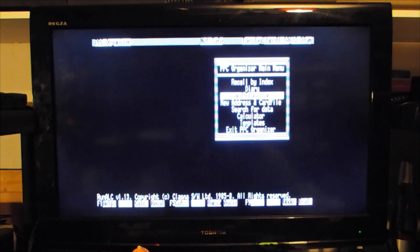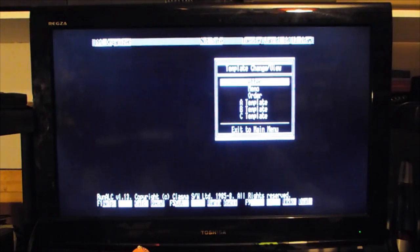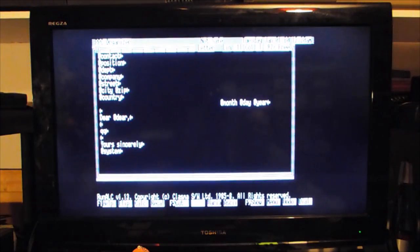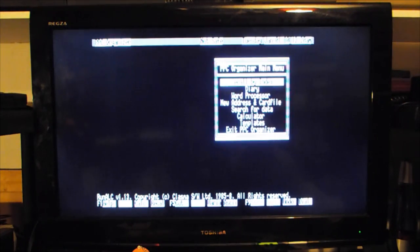Okay, word processor, new address and card file, search for data, calculator. Ta-da! Some calculator. We've got templates. So I'll get that. Memo, order. I wonder if there's several or is it just standard? Yeah, it's just standard. There we go. But you can do all of that stuff, and you can exit the PPC organizer. Exit system, yep. It's pretty simple stuff.